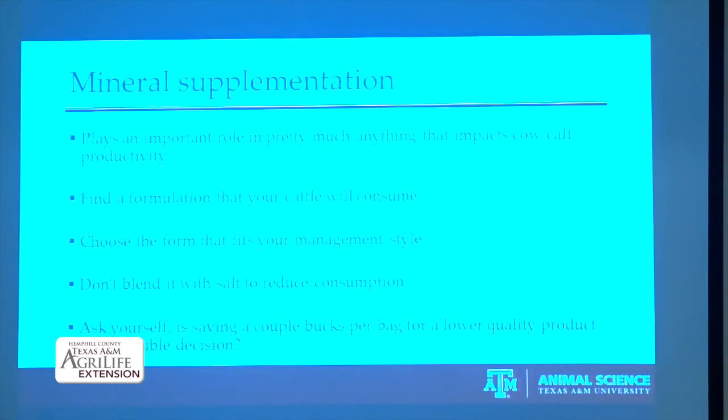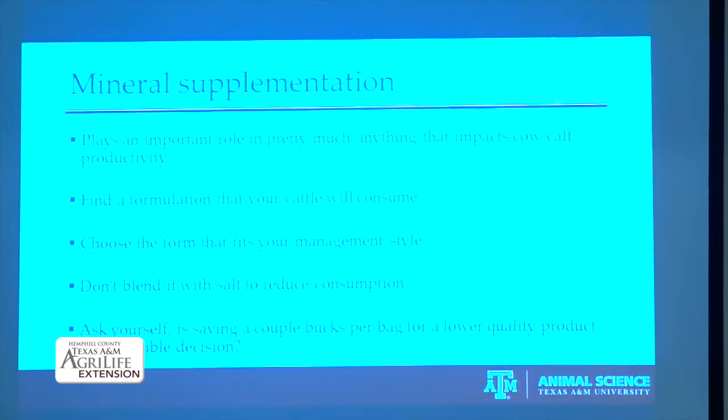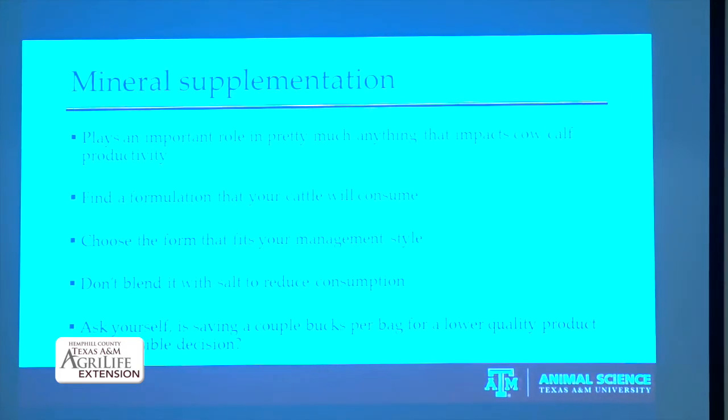Okay, but above and beyond that, if they're eating too much, move the mineral feeder. Move it further away from where they're spending time. If they're not eating enough, move it closer. Okay? 9 times or more out of 10, we can get mineral consumption right where we need it to be through doing those things. Recognize that cattle will adjust the amount of mineral that they consume based upon their needs to a small degree. Okay?